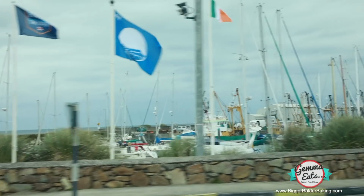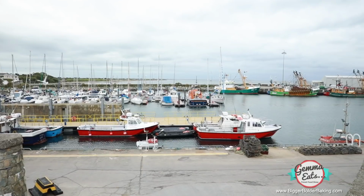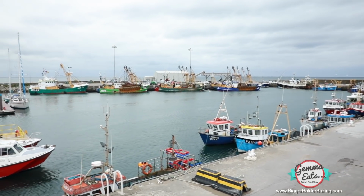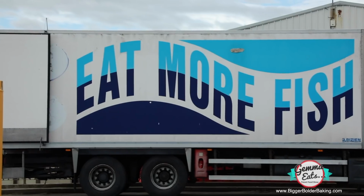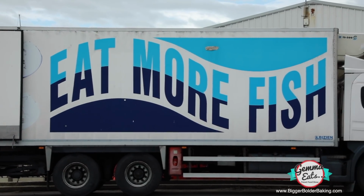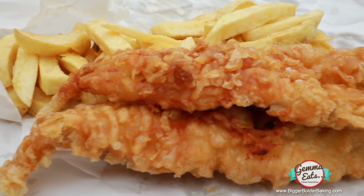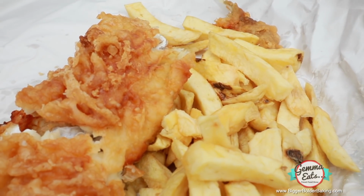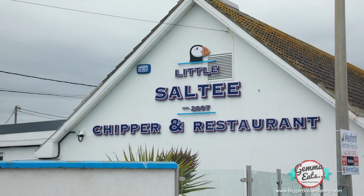As you can see, when you drive into the village, you see all of the fishing trawlers lined up over there. A huge amount of fishing is done here, and the fish is sent all over the world. So of course I was here for the fish, but not just any fish. Battered, lovely, warm, flaky fish, and lots of salty chips, of course. And there's only one place I could go.